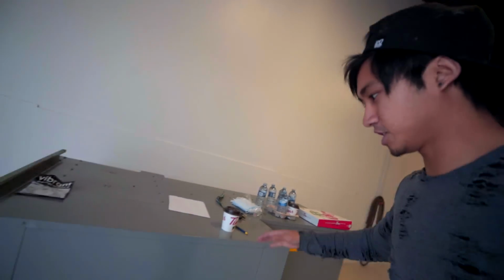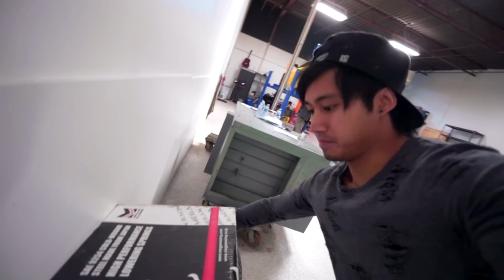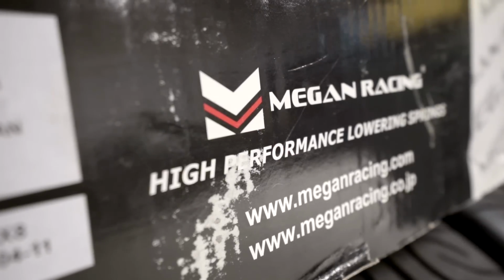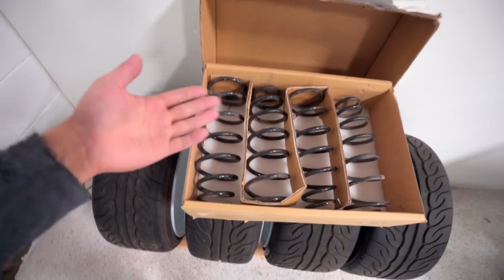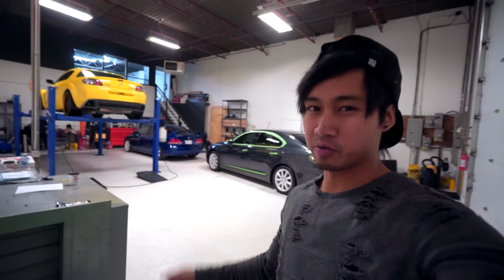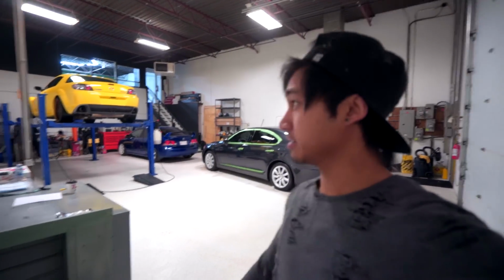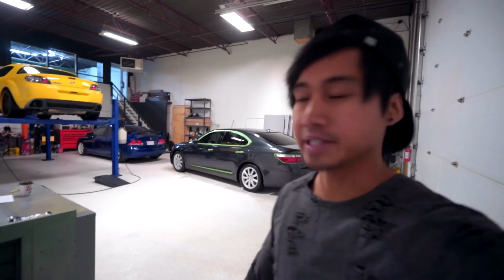Thanks, Ed. Since this isn't installed yet, we gotta go like this. And as for the lowering springs, just going with these Megan Racing ones for now, until I can afford some nice coilovers. May end up going with BC Racing coils just to match the theme, black and yellow. Or Tein, because go for green, and Tein's pretty reputable, so.